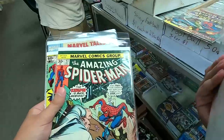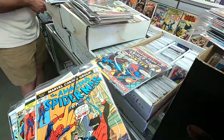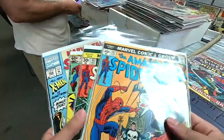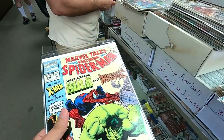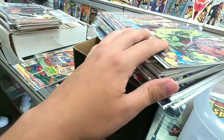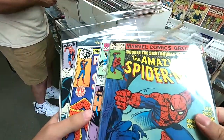You know, 162, 163, and a Tarantula book. Just really cool stuff. And once again, the stuff is not priced, so it's like, yeah, these are really good books. This is stuff that I really like. This is in my wheelhouse of collectibles.